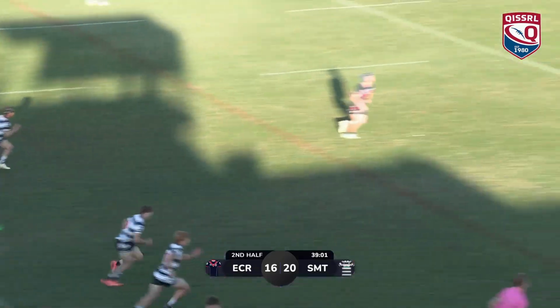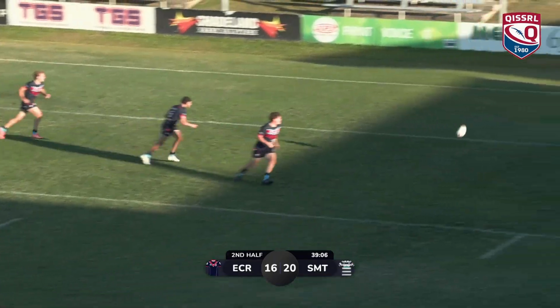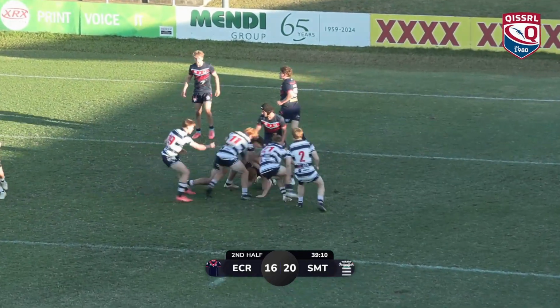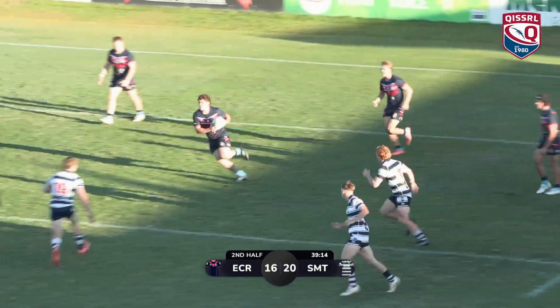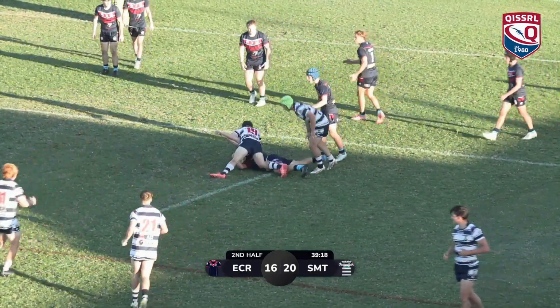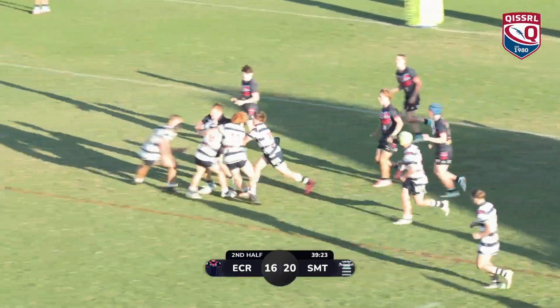Half time it was 12-10 to Emmaus. Goes backwards. Is the referee going to say no? He says knock back. Play on. Long way to go now. 95 metres to the other end. Less than a minute to go. You'd have to think they've got to go wide sooner rather than later.